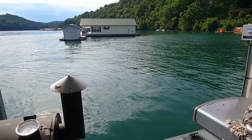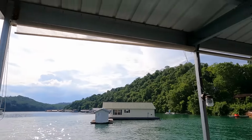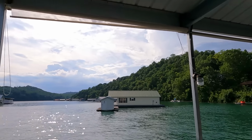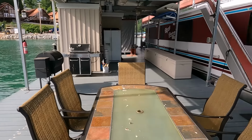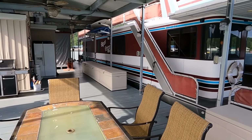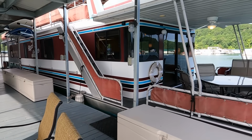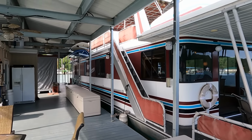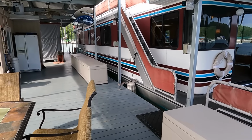So additionally, we do have some sunshades integrated into this side of our dock right here, because this is where you're going to be getting that late afternoon sun and heat. So yeah, this is a really neat package. And this houseboat's in good condition, above average condition, and it is ready for a new owner.